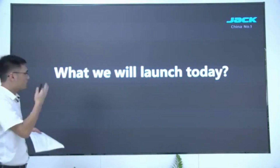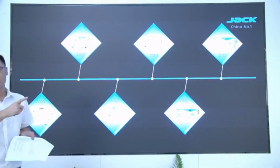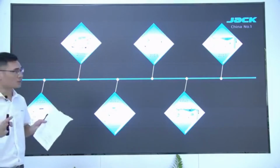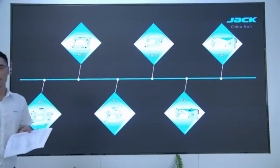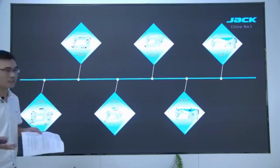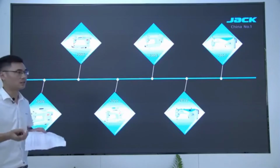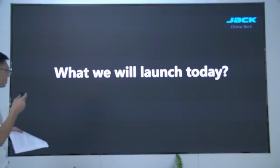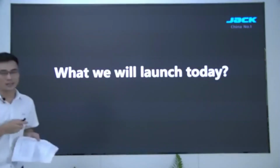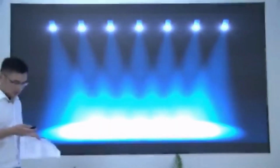So what will we launch today? When we talk about technology, the function is almost the same, like auto thread trimmer, auto lifter, auto reverse sewing, something like that. But all these automatic functions are controlled by electromagnet. So then we come to what we will launch today, and it's totally different.